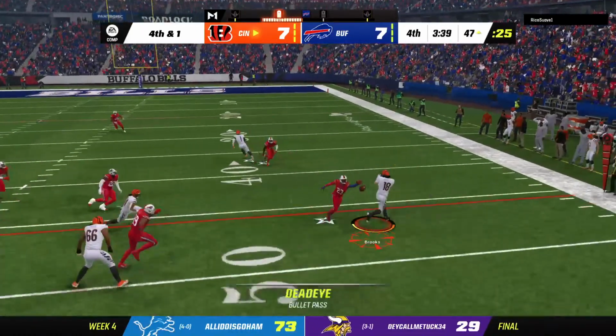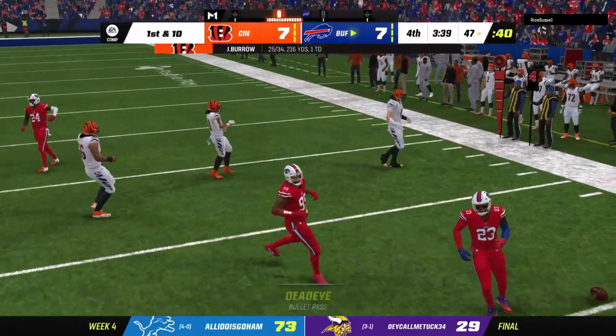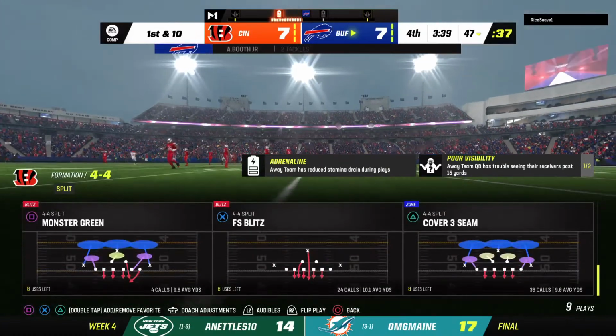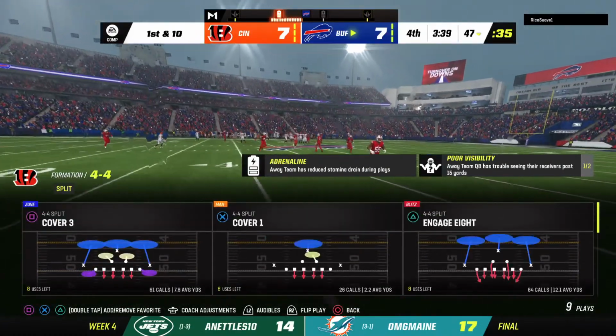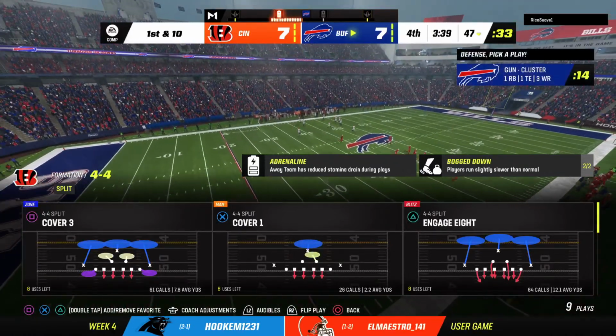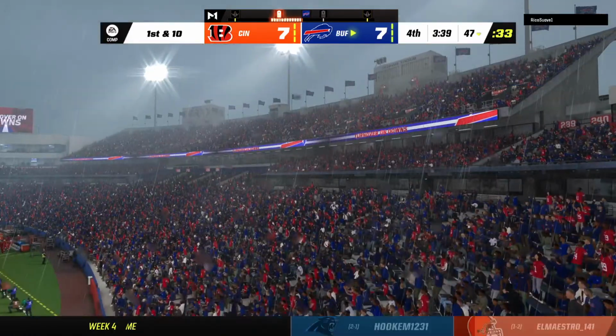Burrow going for it on 4th. And it's going to be batted down. It will go the other way with the football. The Bengals try it, but it doesn't work out. And the Bills are going to get the football back. Boy, an incredibly aggressive move to go for it there.